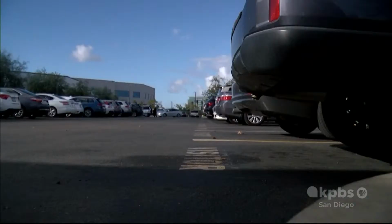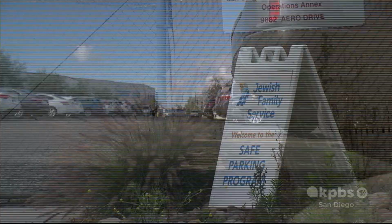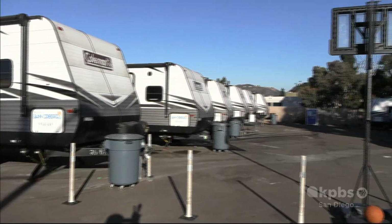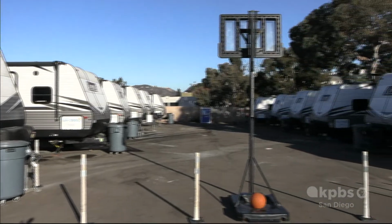According to the latest point-in-time homeless census, people living in their cars make up the fastest-growing segment of the homeless population. Gloria says that's why the success here needs to be replicated and expanded to help people into housing.